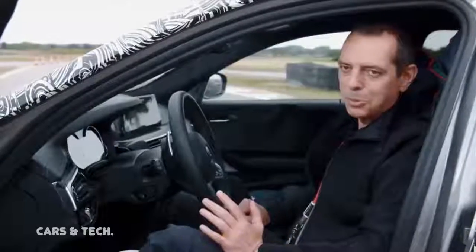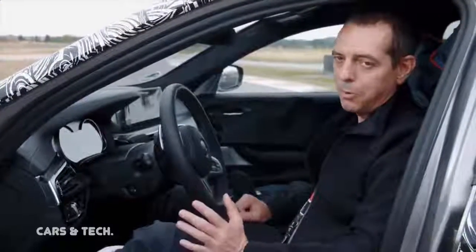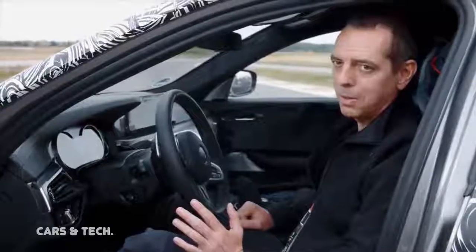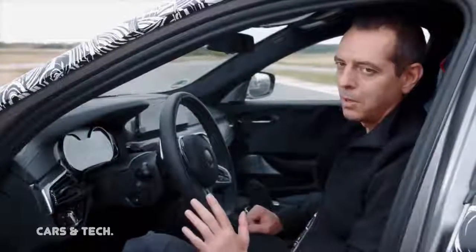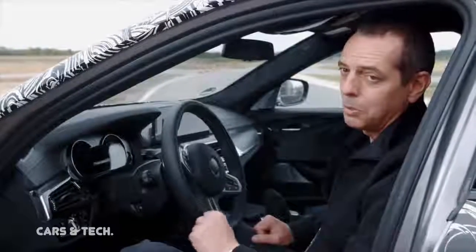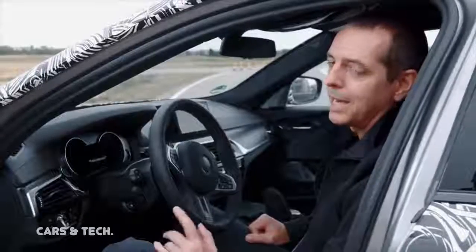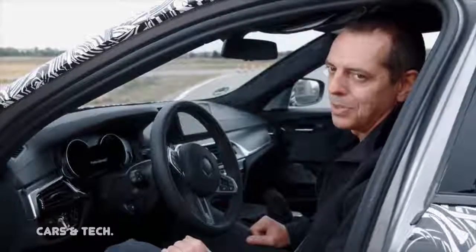I can promise you a lot of performance from the new V8 engine. The performance will be around 600 horsepower, and it will offer a torque of more than 700 newton meters. And with that, the new BMW M5 will accelerate from 0 to 100 in less than 3.5 seconds.